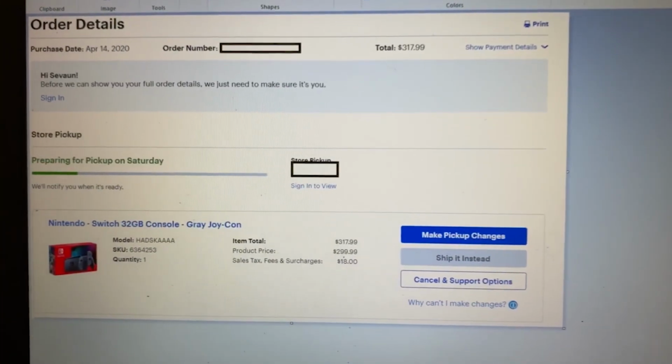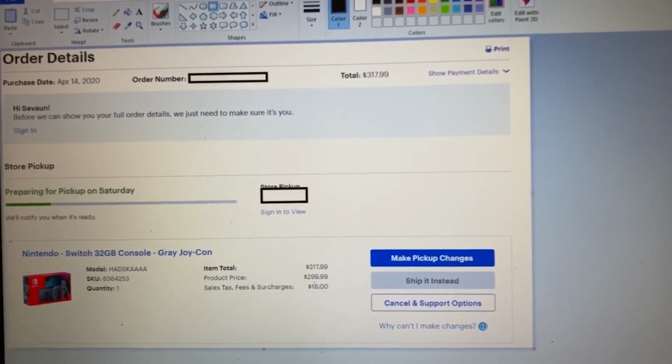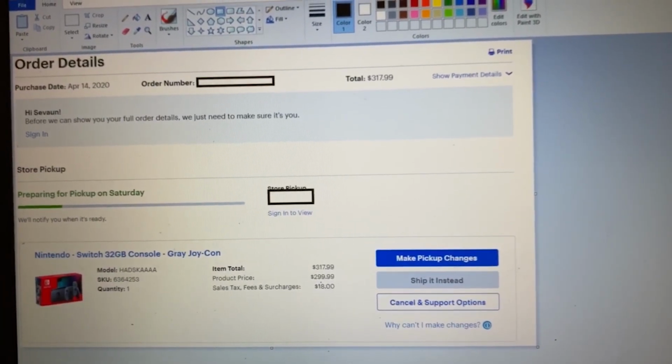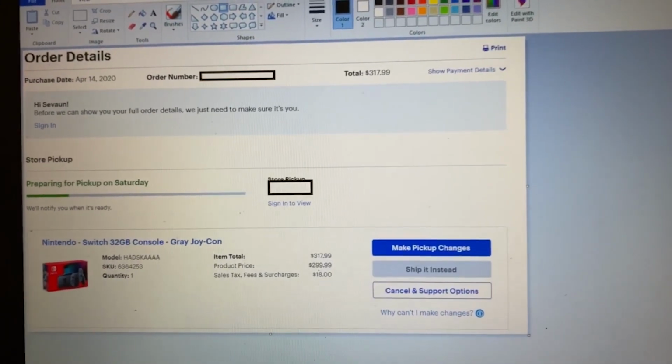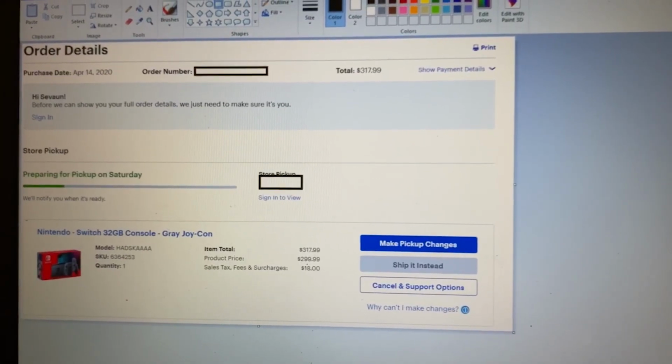Alright, so first I managed to get another Nintendo Switch, this time in the gray colorway. I was holding off at first on copying a bunch of these because I wasn't sure how quickly I'd be able to move them. But now I found a consistent buyer for anything that I can get, so now I'm going to put in more effort, try and go all out to see what I can get.